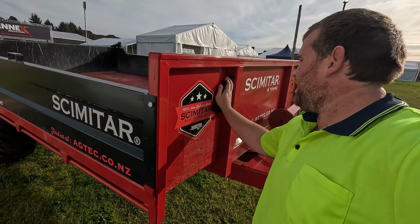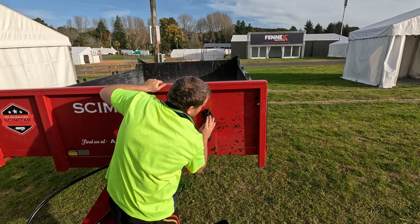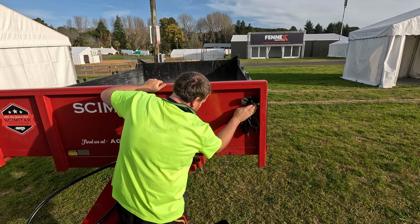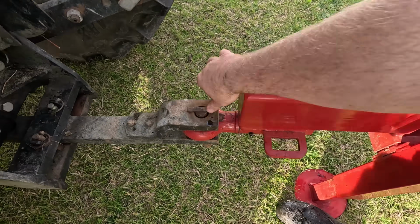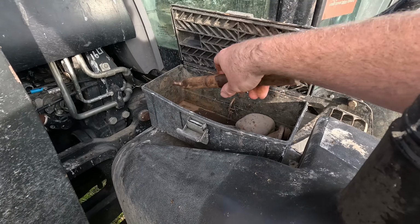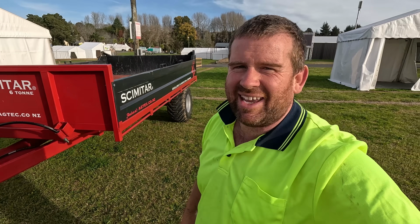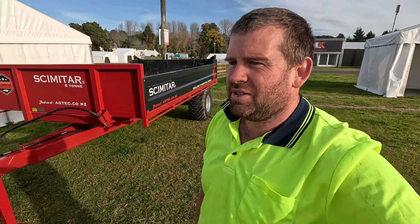Try and give it a quick clean. It's my pin, I better not leave it here. I think that looks alright. I've tried to clean it as best as I can. I think it'll be sweet as there.